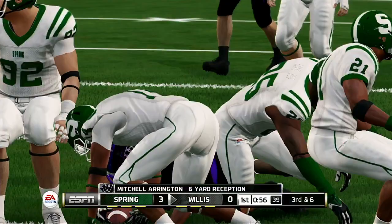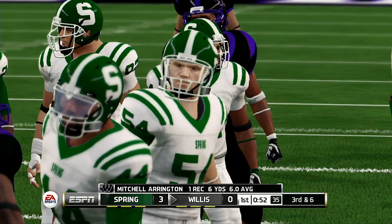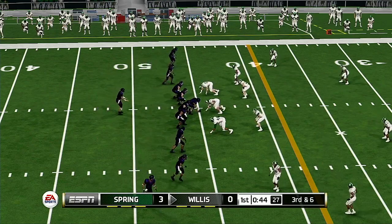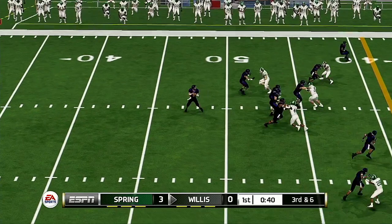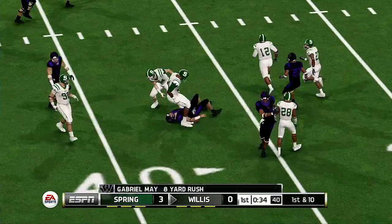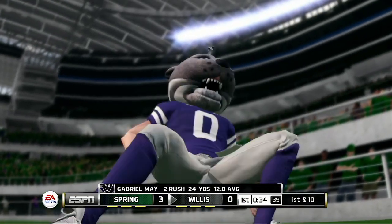Fires out to his receiver, and he's tackled right away. Third down, and they need to get it down to the 39. Five wide. Scrambling around. They're eating up a lot of field on this drive. I'm really impressed with their ball control.